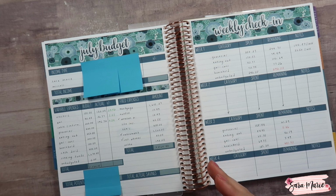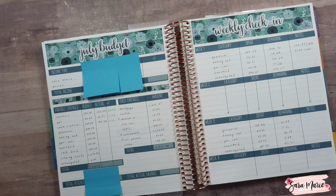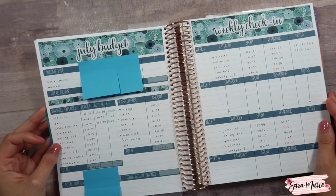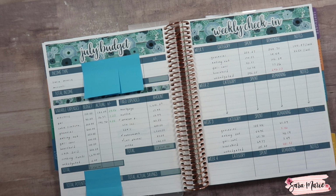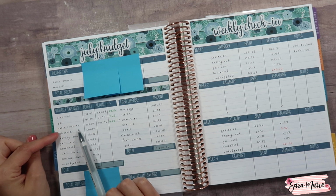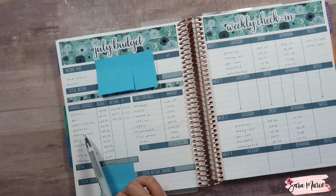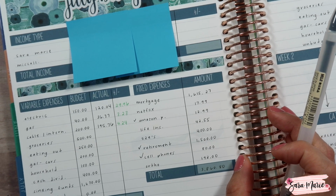I feel like it's easier for me to track things if I know that these are gonna stay exactly the same and these are the ones that I need to focus on. It also frees up space because I am using the 7x9 monthly planner, so that's a little overview there. So we're gonna go through all of our variable expenses and see how we did. I already filled in electric, gas, and cable. Those are bills that are variable. Every month they change, and I filled in what I paid. I like to put that in the actual column as I pay them.